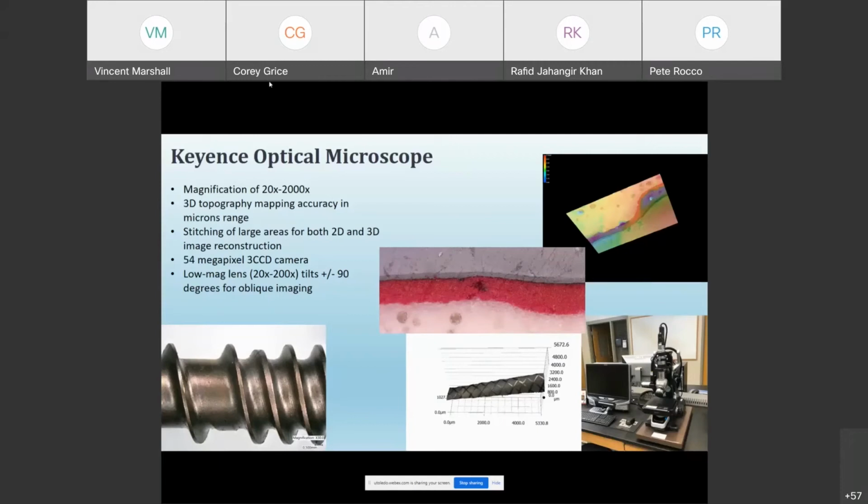It has the ability to do polarization of light, so you can get different responses from materials that are, say, under strain, or separate out organic materials from inorganic because they will have different polarized responses.